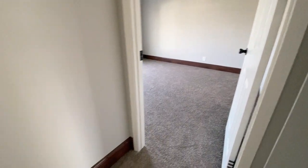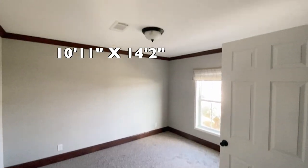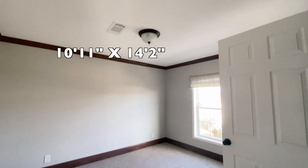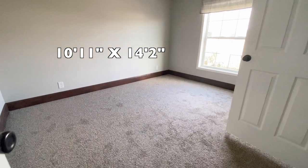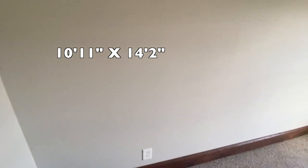And then next to bedroom number two in this little cubby is bedroom number three. So this is bedroom number three, you guys. And it also has a walk-in closet.